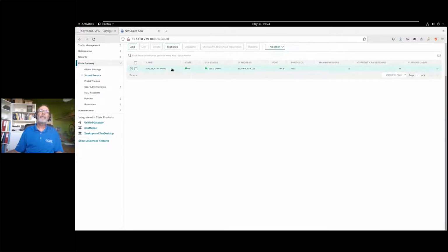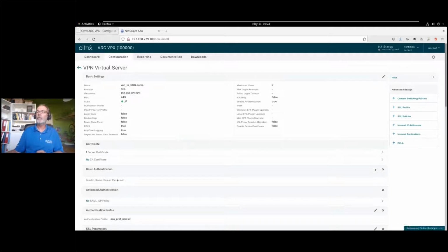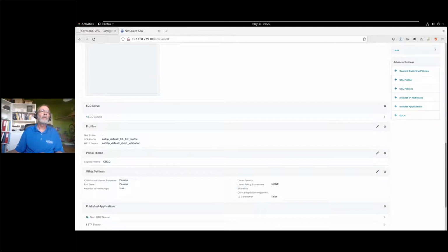With the newer versions of ADC, it is already bound, so there's nothing to do. With the elder versions, and with updates of elder versions as well, of course, you have to check if it's there or not. So where is it? So here you see profiles. This is the NS HTTP default strict validation profile. And it's always a good idea to bind it. Of course, if you publish Citrix Virtual Apps and Desktops, it's always a good idea to use a Citrix Virtual Apps and Desktops TCP profile as well, but this is not security related.